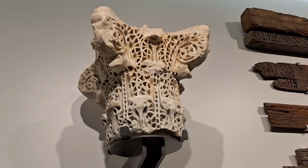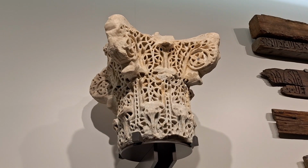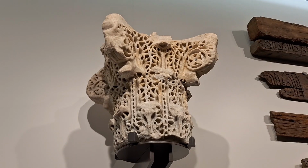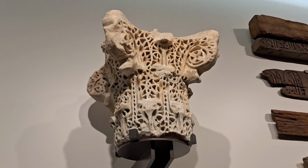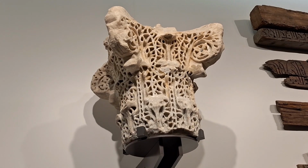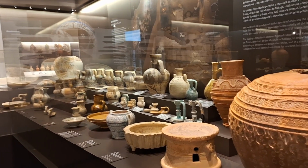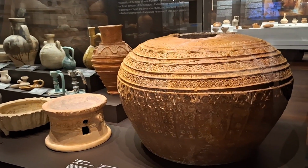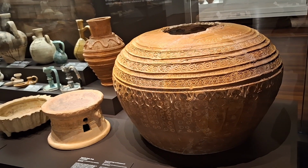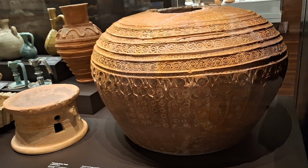This is times of... oh goodness, my brain's completely locked. When it was a caliphate, and I think it's from the fortress nearby. Okay, there's a ton of things here, but what I wanted to show you is this tiny little thing. It's a beautifully modeled earthen jar, very large and very intricate.